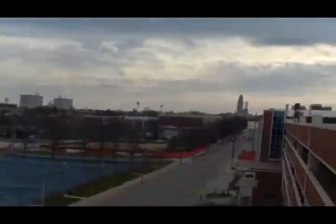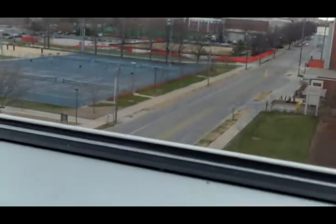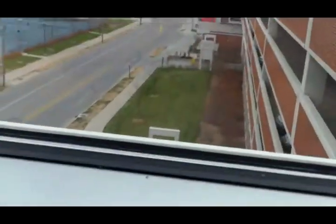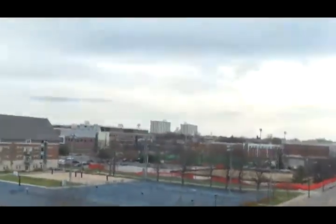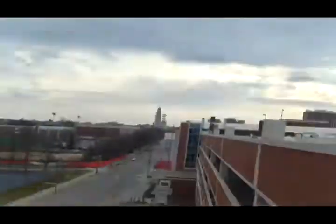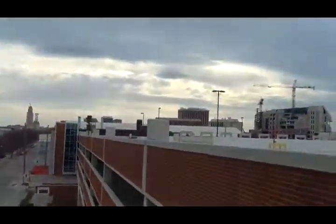And you can get a view. Whoa. Tennis courts. That's the Capitol. That's 14th Street. And you see the tennis courts, the volleyball court, and the basketball court. There's Old Farmer Hall, and there's Hamilton Hall, that's Memorial Stadium. This is 14th Street. Now head back down.